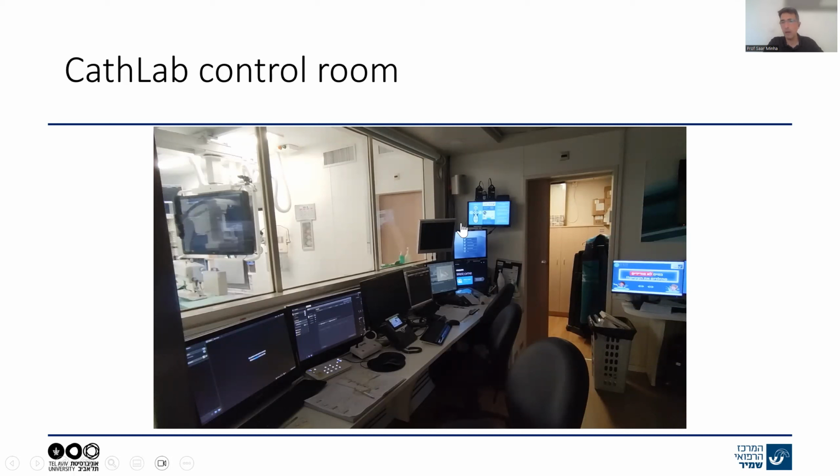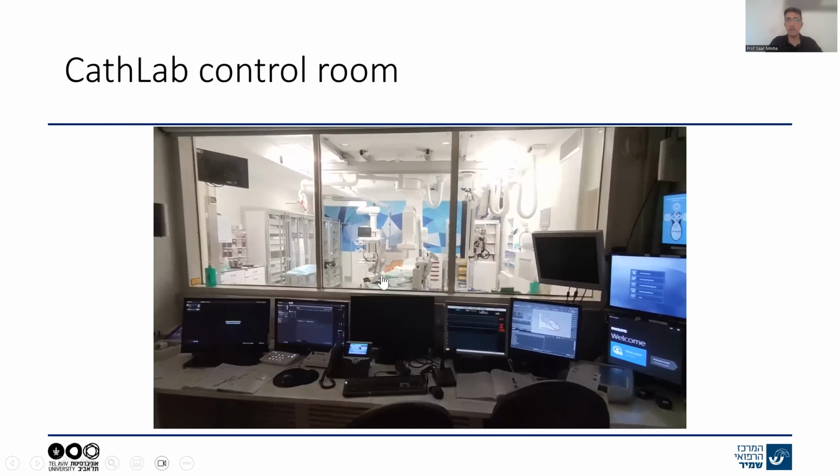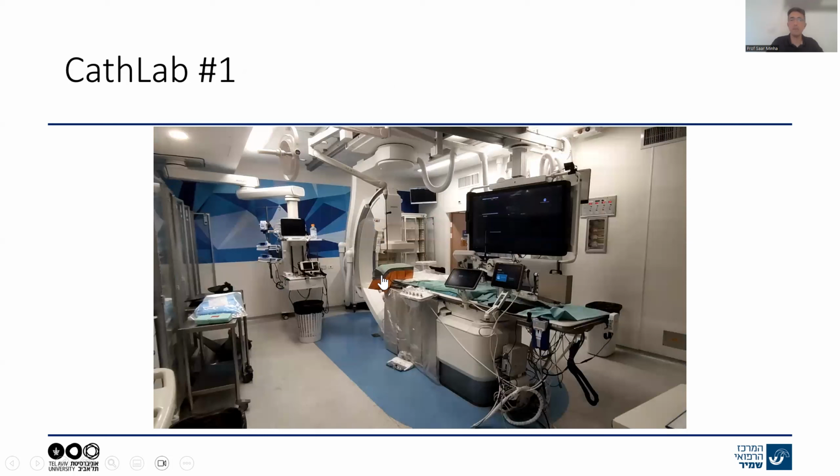I will show you, when we were taking the initial video, we were using OneView. OneView is the system that you see here. It allows us to do our live broadcast and to record events that occur in the lab. We use microphones and beautiful and very efficient cameras in order to collect data, debrief, and of course broadcast our cases to the world. So this is, again, the control room. Now we can go inside.